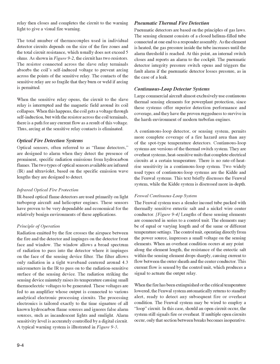Optical fire detection systems. Optical sensors, often referred to as flame detectors, are designed to alarm when they detect the presence of prominent, specific radiation emissions from hydrocarbon flames. The two types of optical sensors available are infrared, IR, and ultraviolet, based on the specific emission wavelengths they are designed to detect. Infrared optical fire protection.